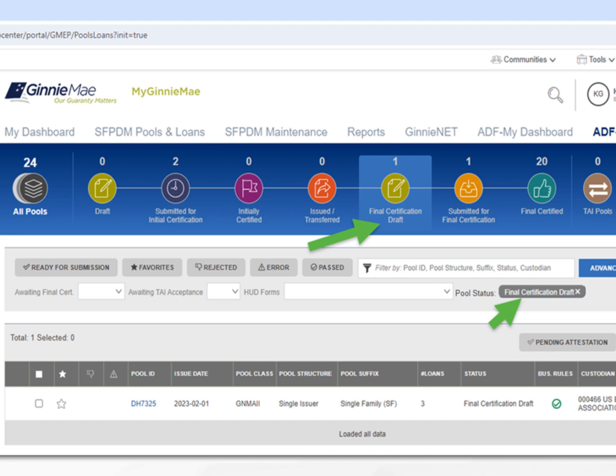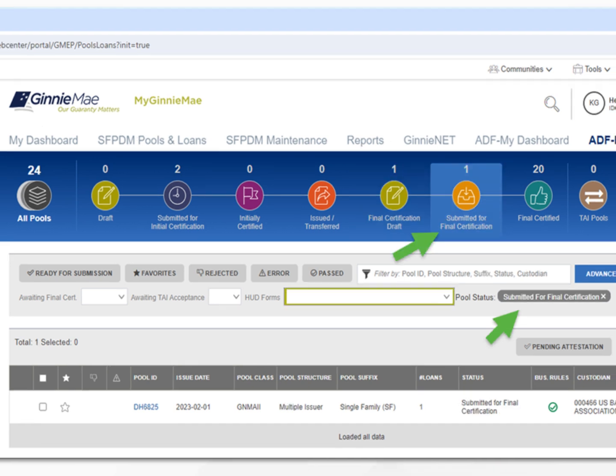And any pool that falls in that category will show below. For this demo, we do have the one pool that has been initiated for final certification, so it is in a draft status. But typically you would take a pool that has been issued and initiate those pools. We have another skittle, which is called submitted for final certification. This is when you have made the updates and changes on the pool and you have submitted that pool to your custodian for final certification. The status will update to what you see on the screen.